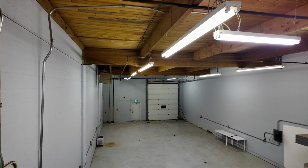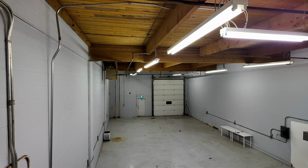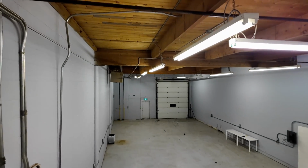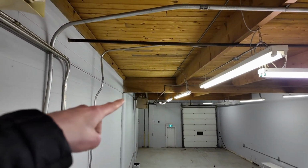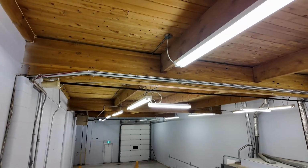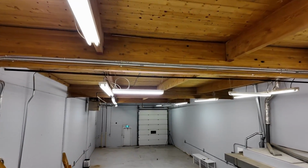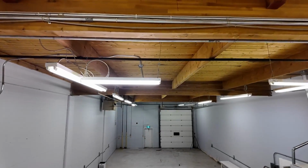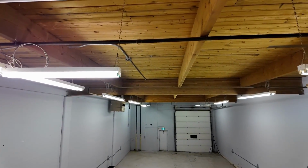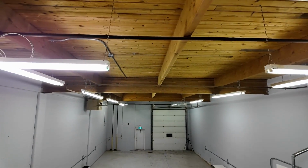I keep calling it the warehouse because that's sort of what it is. But we're thinking 22 of them would be nice, because we got one down at the far end, 1, 2, 3, 4, 5, 6, 7. So we're going to go with 22. You know why? Because there's actually no lights in the center. You see the center beam there? So we're going to be doing 3 rows of LED 8-foot lights.